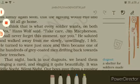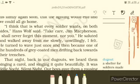Moving on. I think that is what every soldier wants on both sides, Hans Wolf said. Take care, Jim Macpherson. I shall never forget this moment, nor you. He saluted and walked away from me slowly, unwillingly.